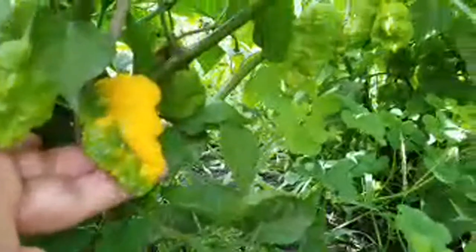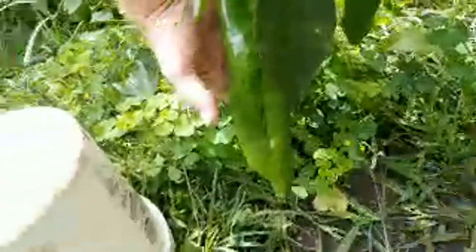Alright, check out these nuggets. And these ones will be hot. Hot, hot. And then a shorty cayenne plant. And then there's this guy. It's gonna be a good hot one. And then got a giant Marconi, which is living up to his name on here.